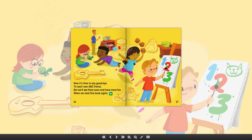Now it's time to say goodbye to each new ABC friend. But we'll see them soon and have more fun when we read this book again.